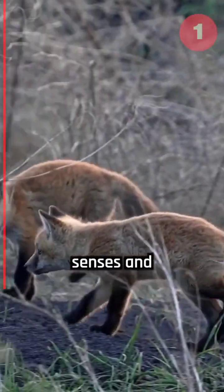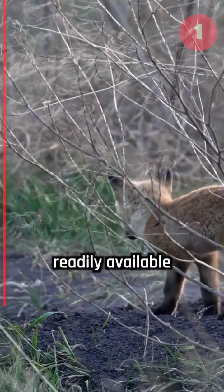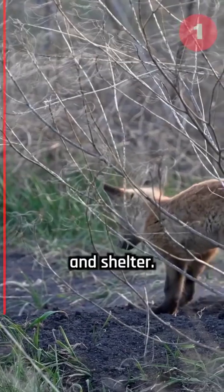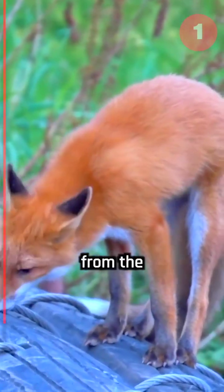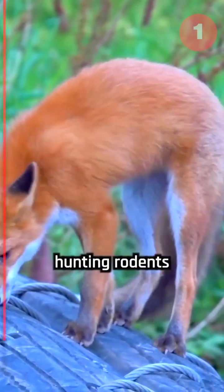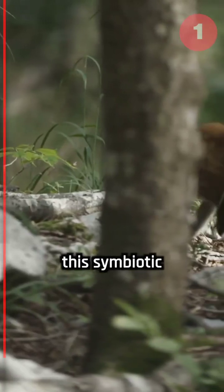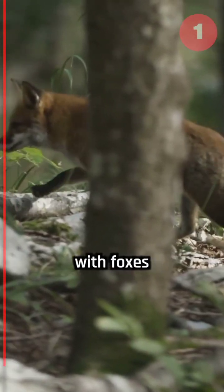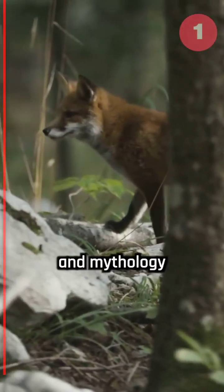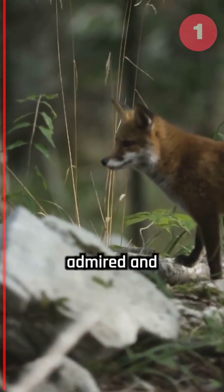Foxes, with their keen senses and cunning nature, were likely drawn to human settlements by the promise of readily available food scraps and shelter. In return, humans could have benefited from the fox's presence by adopting them as early forms of pest control, hunting rodents and other small animals that threatened food supplies. Over time, this symbiotic relationship deepened, with foxes appearing in human folklore and mythology as symbols of cleverness and survival, embodying traits that humans admired and emulated.